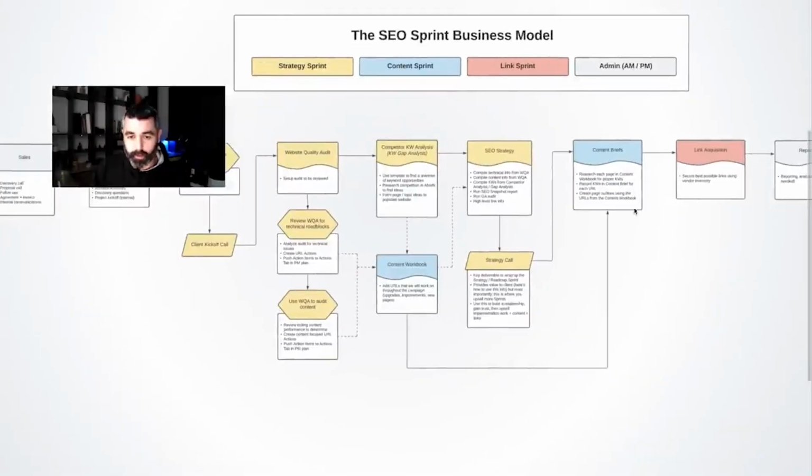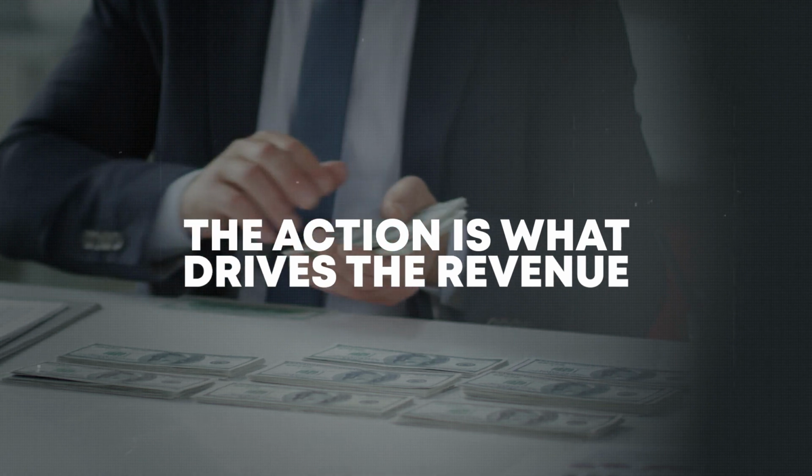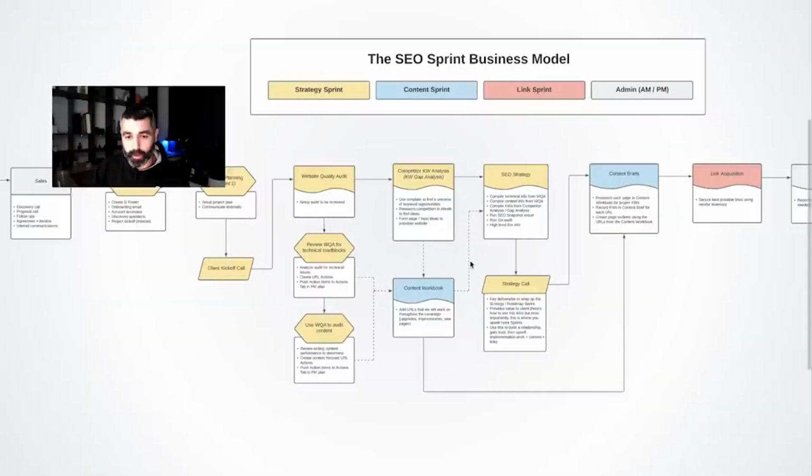Because honestly, all this stuff up here doesn't really impact traffic that much. You're really not going to get somebody huge explosive gains from doing keyword research or from fixing technical roadblocks or from doing a content audit. The action is what drives the revenue. So when you fix the technical errors, when you create the content, when you build the links, that's when the traffic actually comes. All this other stuff here is just a necessary evil of doing SEO to make sure that we're doing the right thing by the client and by the website and following the right strategy and the right path. But that's all we want.